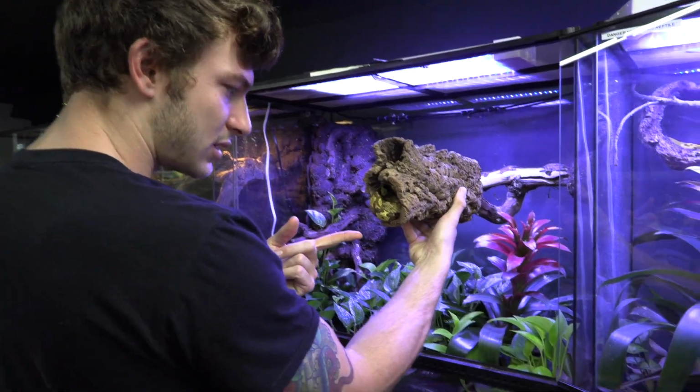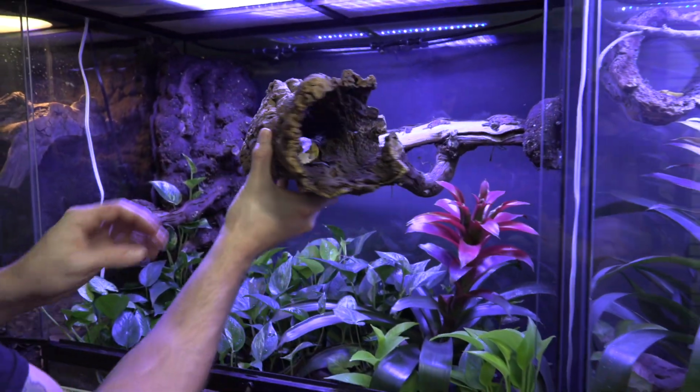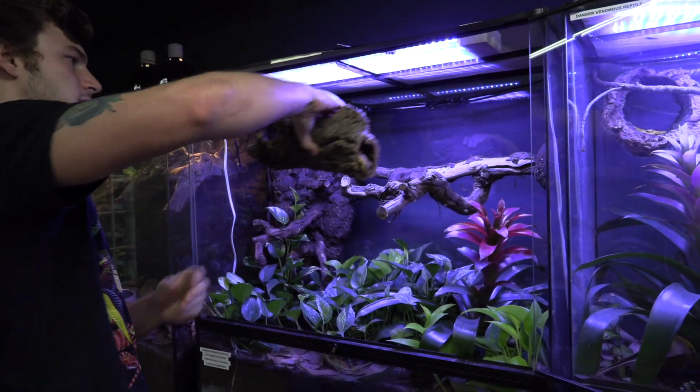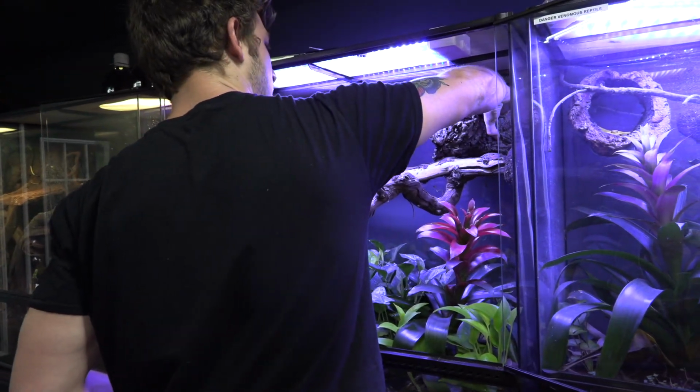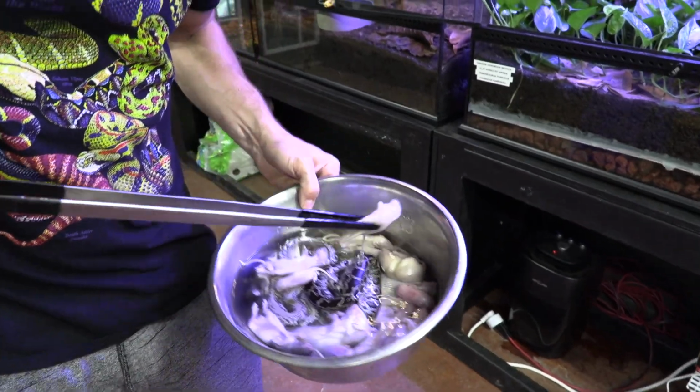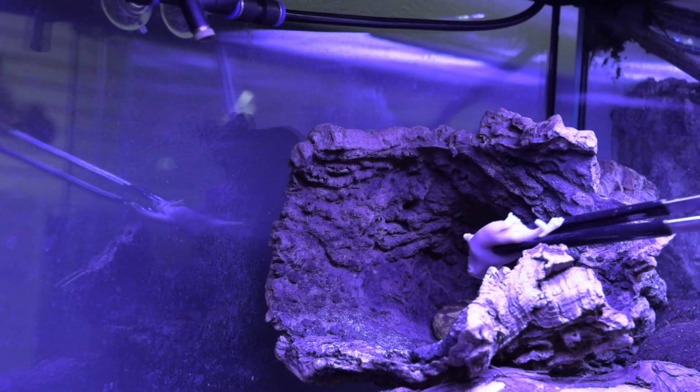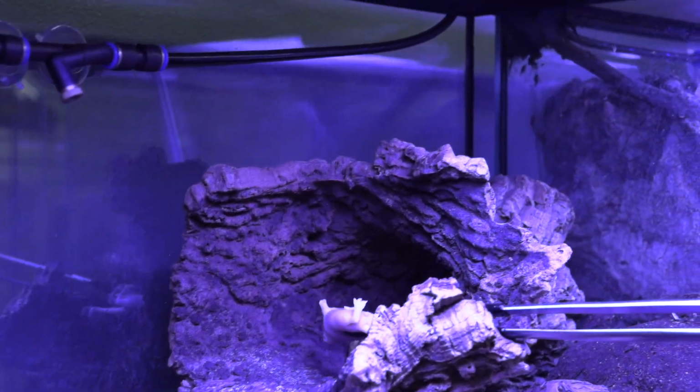Look at that, hanging out with his back coils right here. I'm gonna put his cork bark away gently. We don't want to disturb him too much because we're gonna have him eat. There we go, right back to his little spot. Perfect. We're gonna offer this little mouse fuzzy to the male that we were just looking at. Want some food? He's really crazy when he comes out for food.